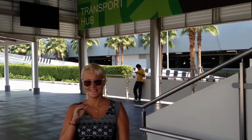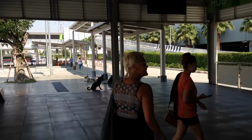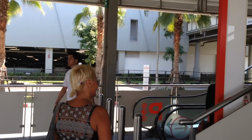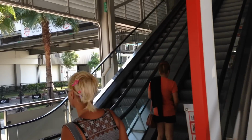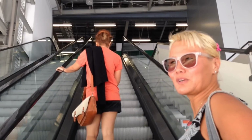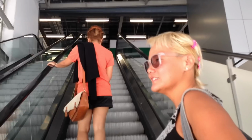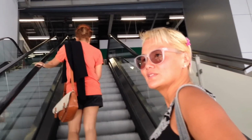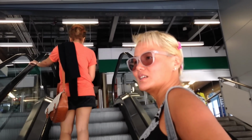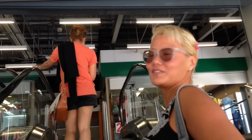This is the entrance from the transport hub into the Mega Bangna, and there's big escalators to take you inside. So it's really easy access. It was really easy. It was a short ride from Central. Yeah, easy to get here. So let's go in. I think it's only about maybe 15 minutes tops. So far, so good.